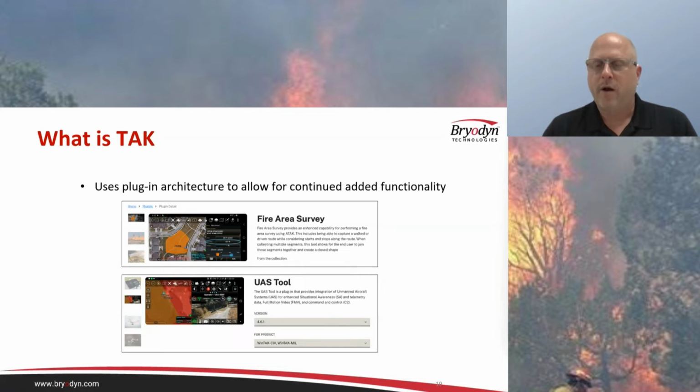It is not supported on iTAK, which is your iOS version, your Apple version. It's a little bit more difficult to do. Plug-in architecture is not supported with the iOS platform, so there are a little bit more complications in terms of how you would support these types of additional features. Next slide, please.